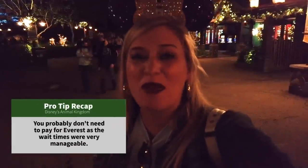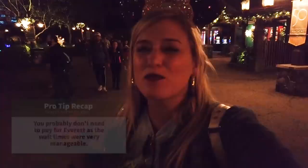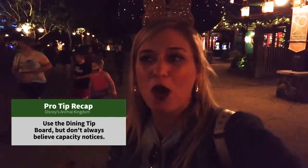We learned you probably don't have to pay for Everest. I didn't have to wait more than 30 seconds to get on Expedition Everest today. We also learned that Genie Plus, probably not necessary in this park considering most of the waits we had today were very, very minimal. Also, pro tip, continue to use that dining tip board. Don't always believe it when it says the waitlist is full for that dining waitlist at places like Nomad Lounge.